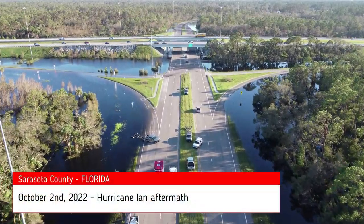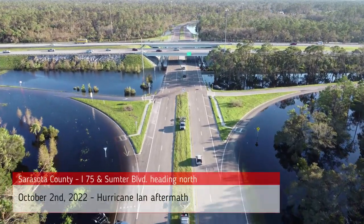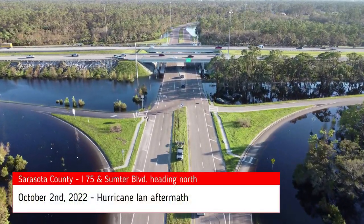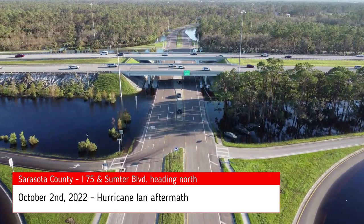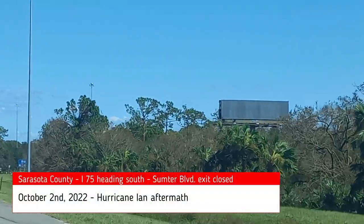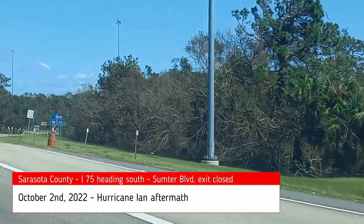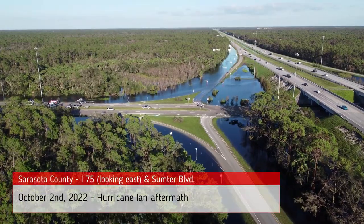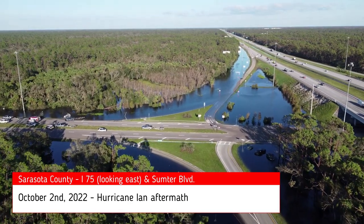These images are from late afternoon of Sunday, October 2, 2022. The images were taken near the intersection of I-75 and Sumter Boulevard. The I-75 ramps to and fro still have a lot of flood water that block access to Sumter Boulevard. The access to and from Sumter Boulevard off and on I-75 were closed. The I-75 northbound exit ramp continues to be inaccessible due to flood waters.